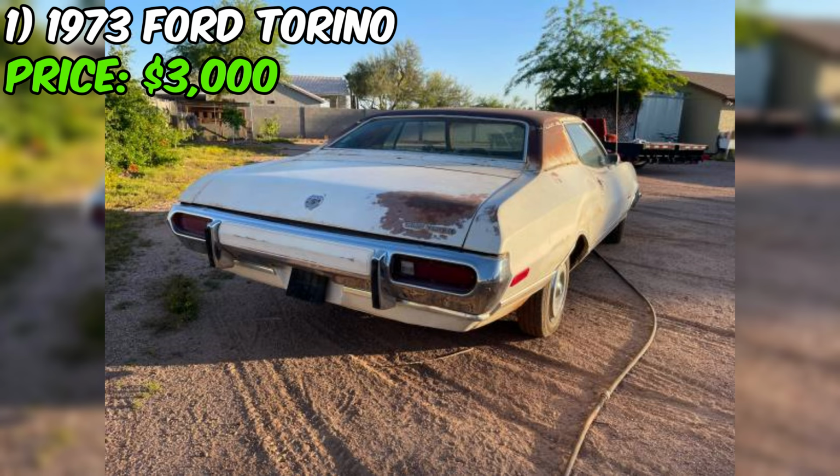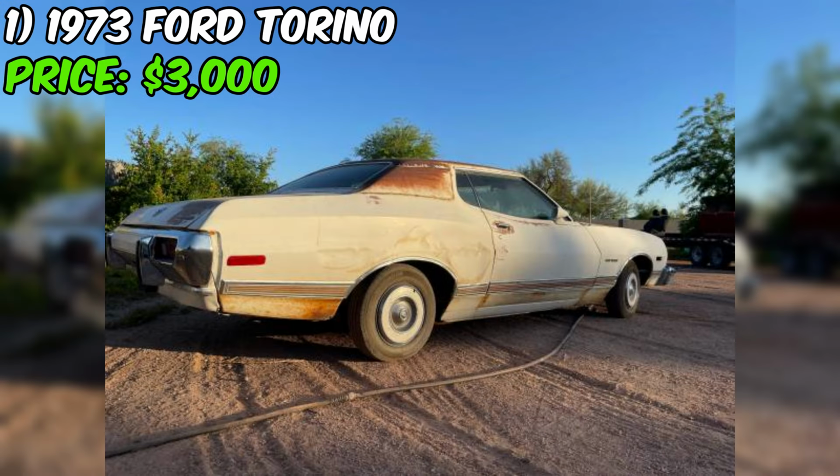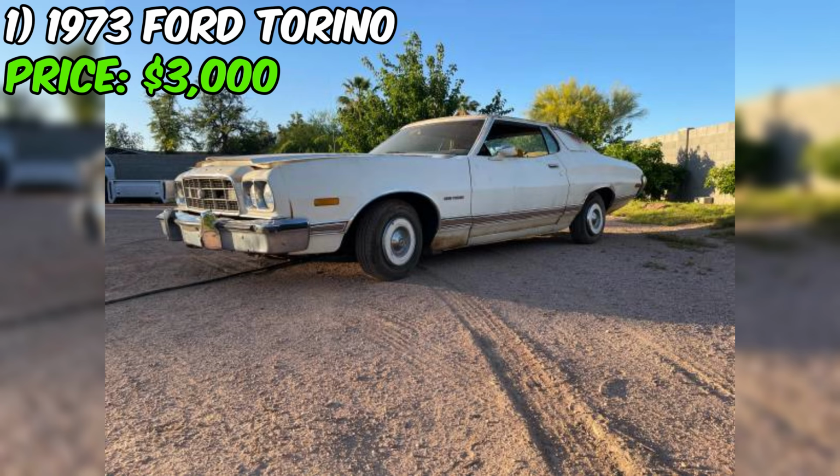So if you're a car lover with a passion for classic American muscle, this 1973 Ford Torino might just be the project you've been waiting for. It's not going to be easy, but the rewards could be well worth it. And at just $3,000, it's a price that's hard to beat.